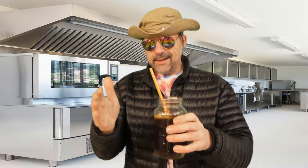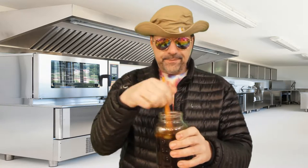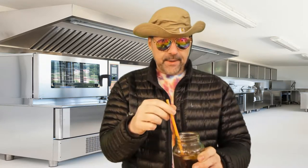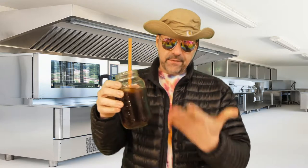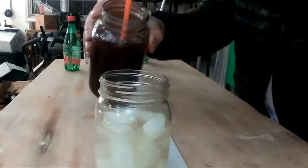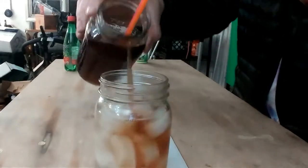I think it's called... I forget what kind of tea it is, but it's a Yogi tea. And one black tea, just for flavor. And I mix it into my drink here. I put a little bit of color. It looks like a Long Island iced tea when you do this.